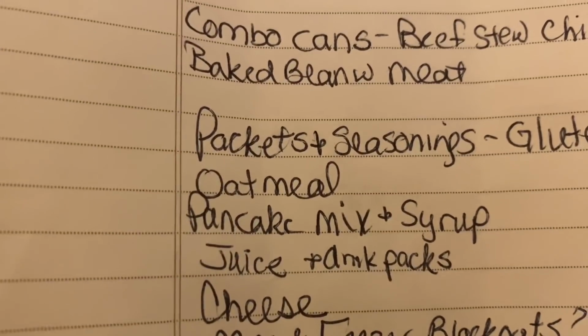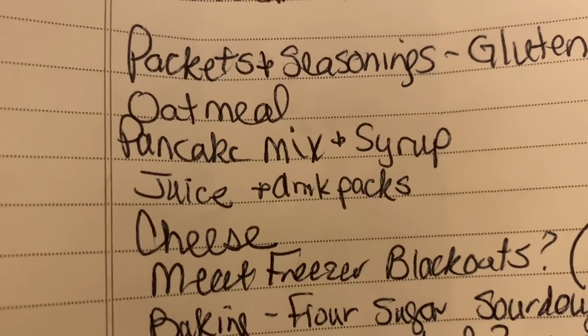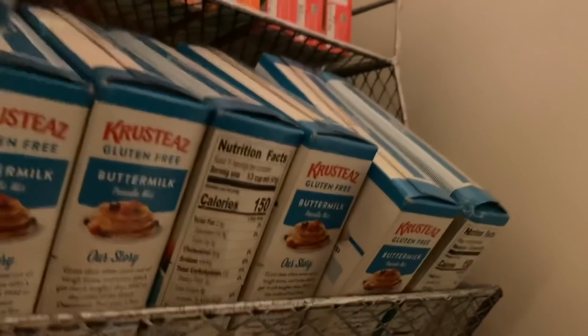Oatmeal. We don't eat oatmeal, but I probably should order some gluten-free oats. Pancake mix and syrup. Syrup is back here, way back here. Real maple syrup. I think there's 8 of them back there somewhere. There's only 6 syrups back here. I definitely need to put 2 more in my Amazon cart because I like to keep 8. Gluten-free pancake mix here. That's where we keep it.